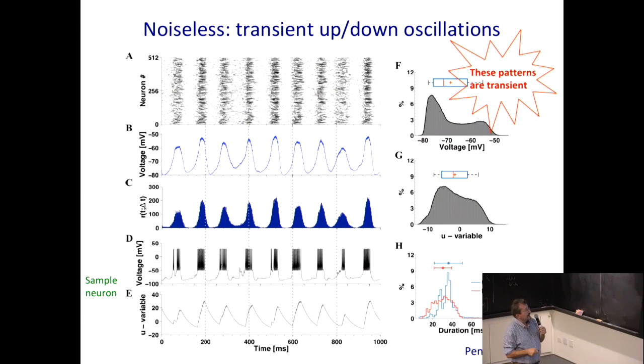And you see the average voltage distribution. The system is more or less hovering around a depolarized state and a hyperpolarized state, as you can see here. Of course, not perfect. The model was not fit to reproduce up and down states. It's very regular, so people who know about up and down states will say that there is irregularity in real data. But of course, this is noiseless. So here you see the distribution of durations and so on.